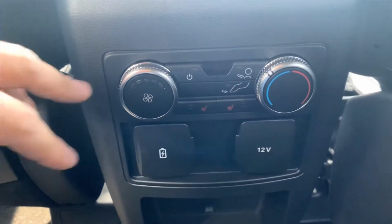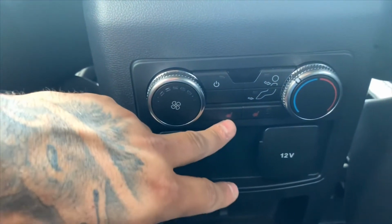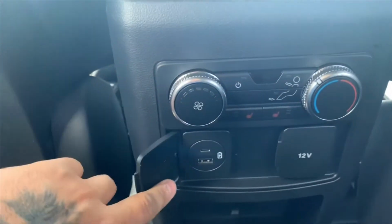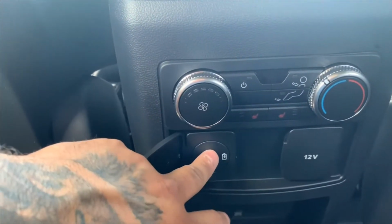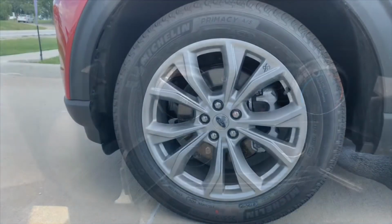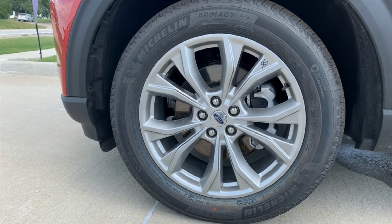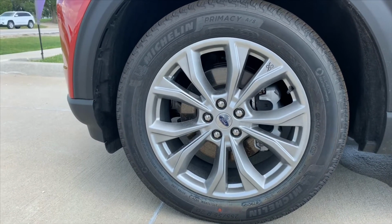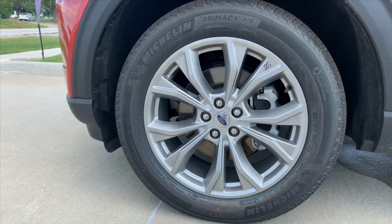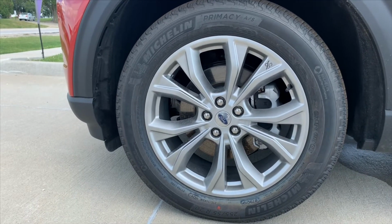Something else that's neat back here is you have your climate control for the back, along with heated seats. So the 2 center bucket seats are heated seats. You also have a USB port, a USB-C port, and a 12-volt charger right there. Now on this 2020 Ford Explorer, you have 255 R20 tires with some 20-inch aluminum wheels that set the car off really well. You have 4-wheel disc brakes with bigger disc brakes on the front.